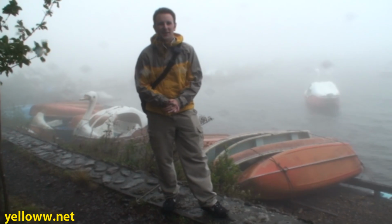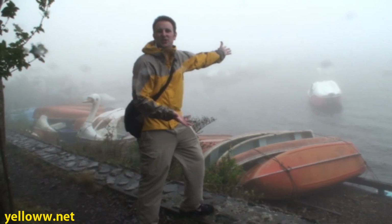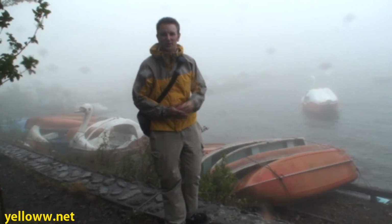So as you can see, the weather here at the lake truly is pretty crappy. The visibility is only 2 swans back. But I assume when it's nice, it's probably a beautiful trip on the lake.